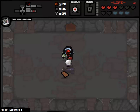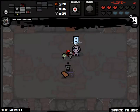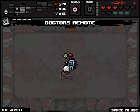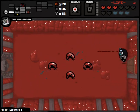Oh, crystal ball. Gives us vision of the floor, at least. So let's pop that open. We get a Bicycle card, 2 of spades. Gives us a ton of keys. And we're going to go back to Doctor's Remote. Shouldn't even have used the crystal ball because it's so against science. Took a brief sip of water there. Let's see what we've got over here.